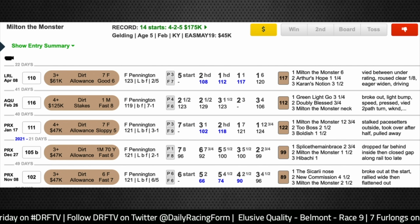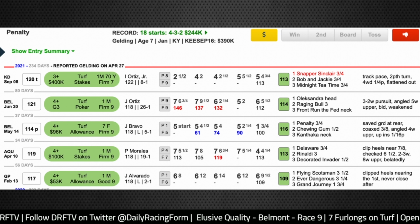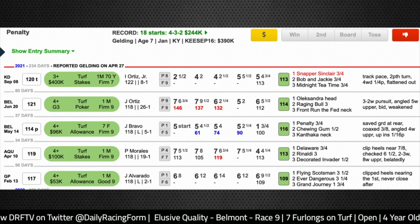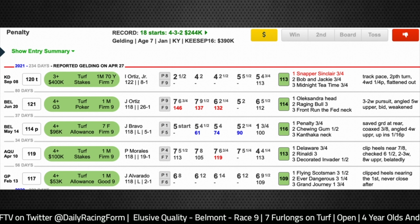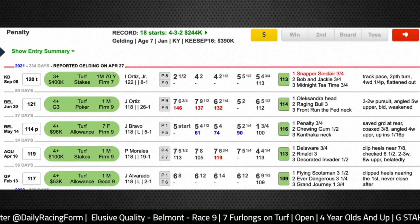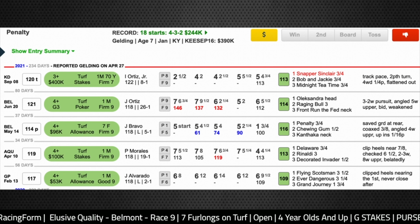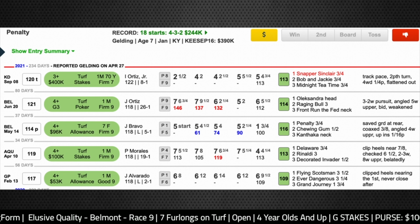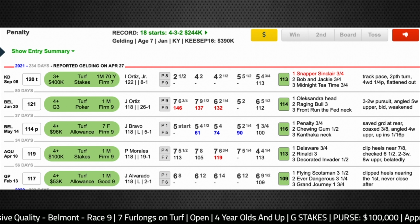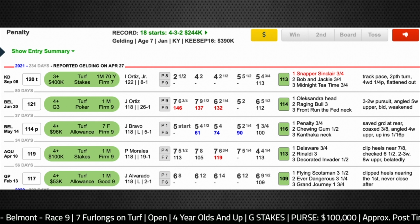One more horse that I want to discuss is the number one, Penalty, as we head all the way down towards the rail. Just taking a look at Penalty's past performances, you'll notice that the last time he tried this 7 furlong distance came in an optional claiming race last May at Belmont Park. So same conditions that he's facing in this Elusive Quality, and he overcame a pretty slow pace that day to get up to win over some pretty nice horses, including Chewing Gum and Kantaka, horses that have stakes form from the past. And Penalty closed into some blue color-coded fractions that day to get it done.